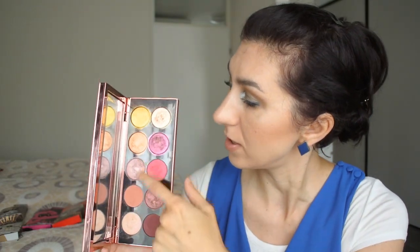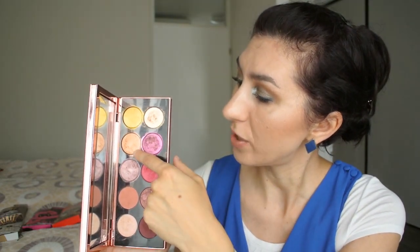However, the two shades that I have not been able to keep my greedy hands away from are these two over here, the gold and the bronzy orange shade. I've worn these shades to death this summer. I think at least once a week I throw this in my crease, this on my lid, this on the outer corner, and this in my inner corner, and a little bit as a topper for everything. And it's the most beautiful, fresh, vibrant summer look you can ever imagine.